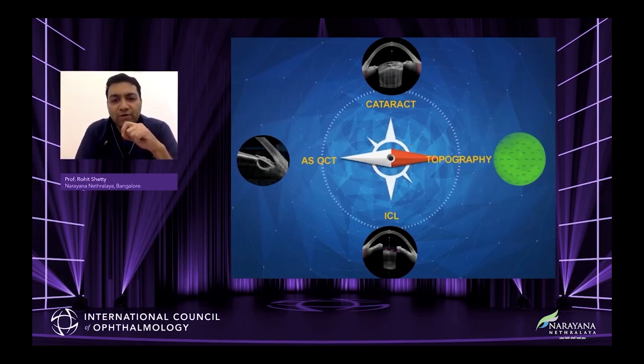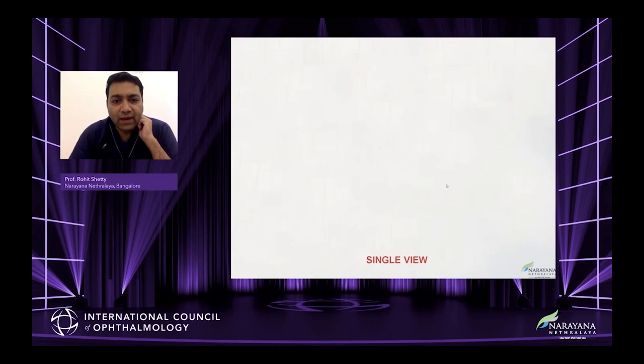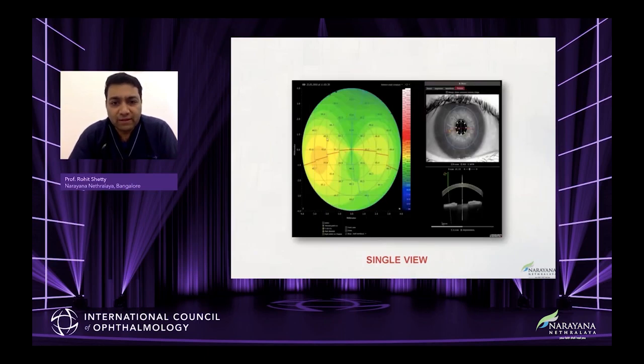So coming to the topography point of view, it is always important because we need to know how good the topography is compared to the other tools which we have. Traditionally, like I said in the beginning, we have a biometry, and after biometry, you take the patient to a Pentacam or a Cirrus, then to something else. So here, everything is obtained in one go, and this is how the topography looks. And you also have the anterior segment picture. This is a single view of topography on the eye, and this is the anterior segment OCT picture.